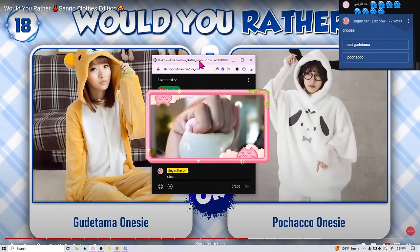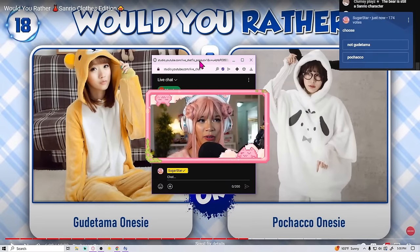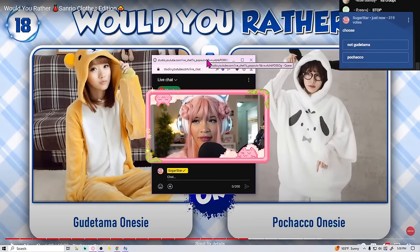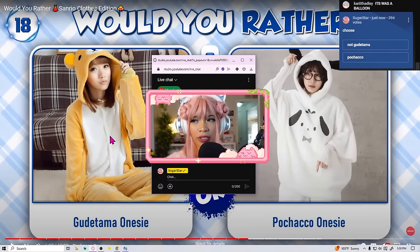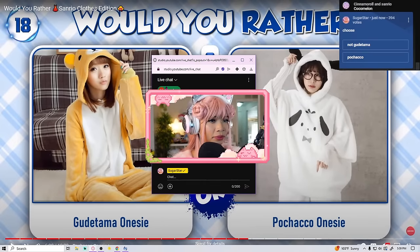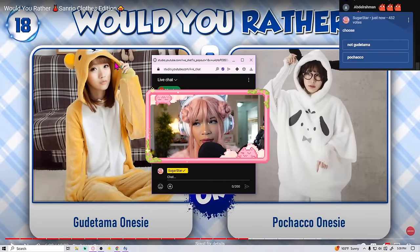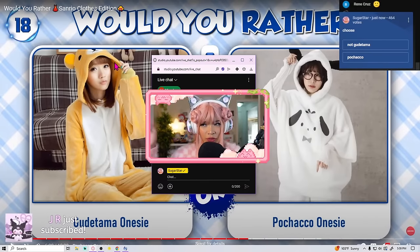I love this camera. This camera's the best. Okay, what'd you guys pick? I'm gonna give you guys 5 seconds. I have this onesie in real life. I have a Rilakkuma onesie, and I wear it all the time. Off camera, though. I would not feel myself wearing it. Would I? I don't know. I don't even know if the hood would fit.